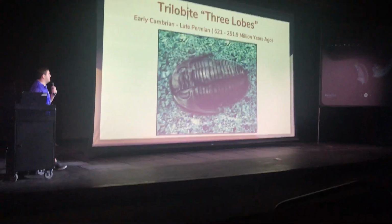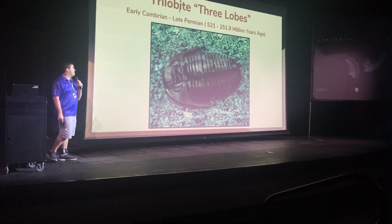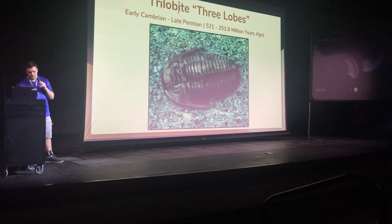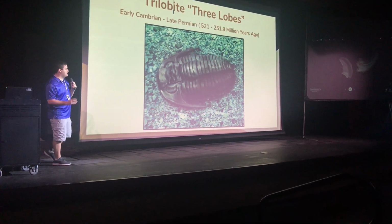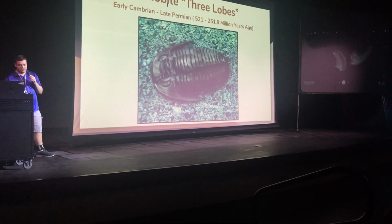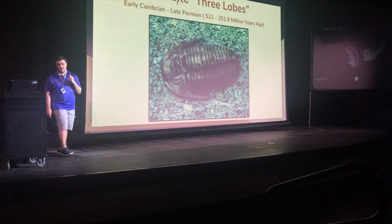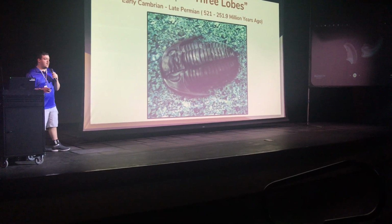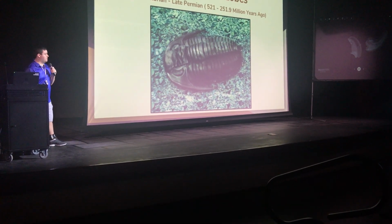It means three lobes, and it lived from the early Cambrian period to the late Permian, 521 to 251.9 million years ago. They truly thrived during the Cambrian, but once the Cambrian ended, they were on a steep decline into extinction. They finally bit the dust during the Permian-Triassic extinction, which is also called the Great Dying. It is one of the largest extinctions to happen on Earth, where more than 90% of all species died off, and most aquatic species died off as well.